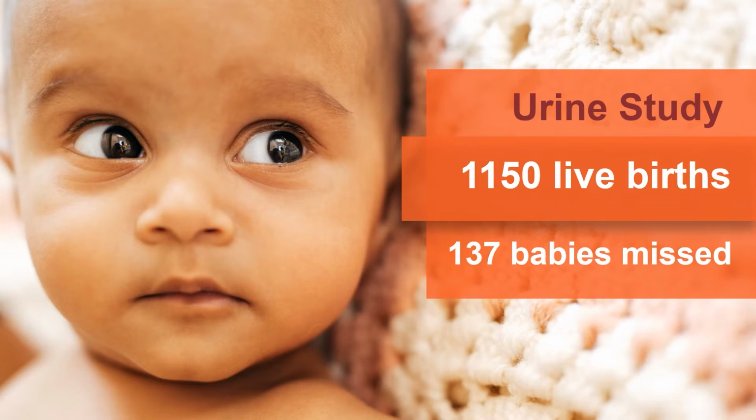So to point out some of these limitations, there was a urine study back in the early 90s, and the purpose of the study was comparing universal collection for drug testing versus targeted collection. They were testing newborn urine. And in this study, they had 1,150 live births. But 137 of these babies, they were unable to get a urine specimen for a number of different reasons. It was either transferred to another area of the hospital, or the baby left the hospital, or the specimen was contaminated, and then others, there was just simply no reason given.